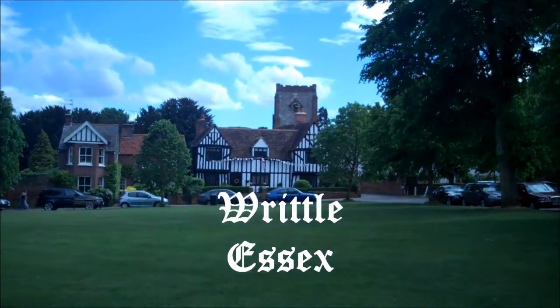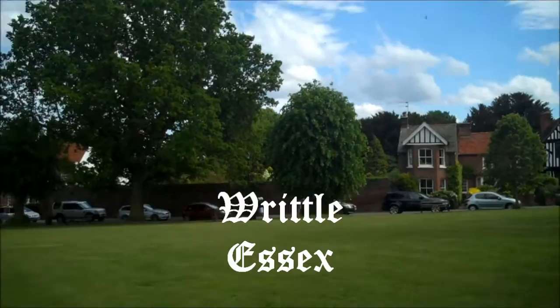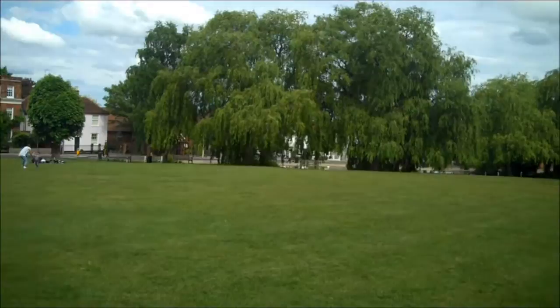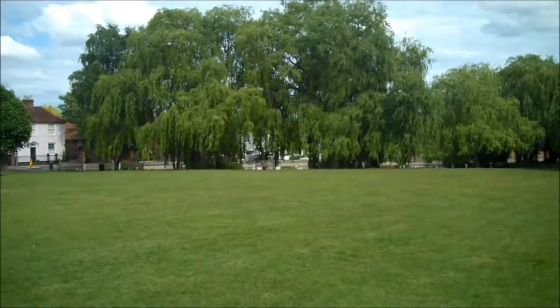So this rather charming village is Writtle. It's just outside of Chelmsford, a couple of kilometres from Chelmsford. And the first thing, as far as I'm concerned, is there's one of the oldest photographs of me. It was apparently, I've just found this out now, taken at that duck pond in 1962. And other than that, though, the town does go back much longer.